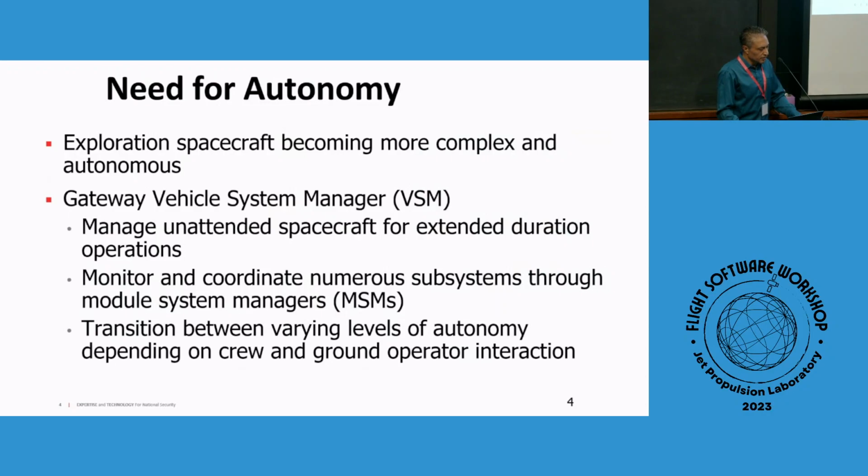The Vehicle Systems Manager is an overarching command and control system that coordinates the activity of the command and control systems on the individual modules. Those modules are not being developed from scratch; they're repurposed, existing modules. They all have their own command and control system, but there is a need for an overarching Vehicle Systems Manager that controls and coordinates the activity of those individual modules.